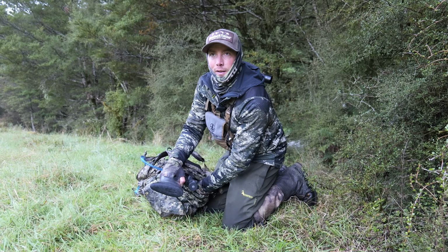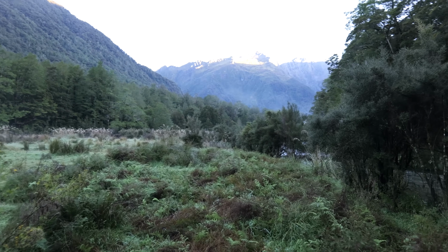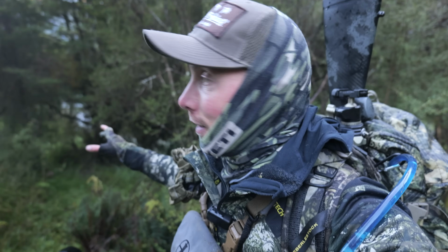Don't worry, it's unloaded. Alright guys, we're going to sneak out of here. We're going to head the opposite direction before our wind switches and buggers it up for this evening. We'll get down here, we might see something else yet. Have a cup of coffee, have a listen, see if anything else is roaring back down this way.